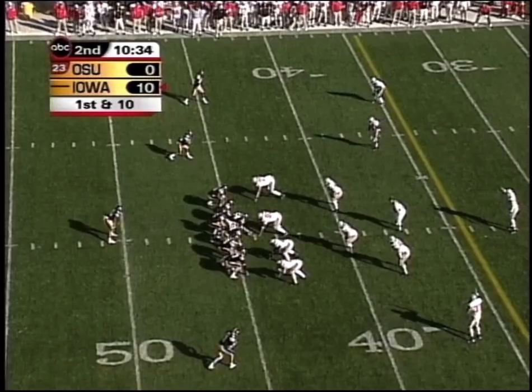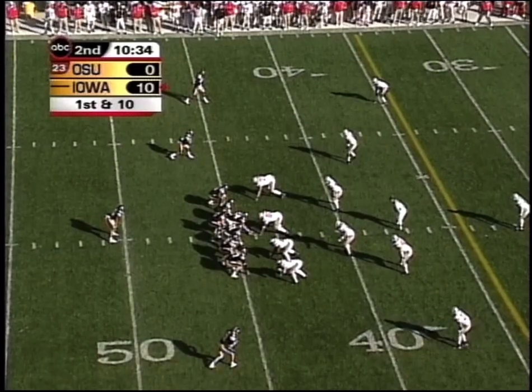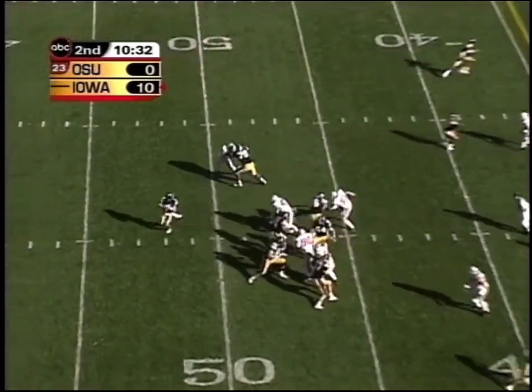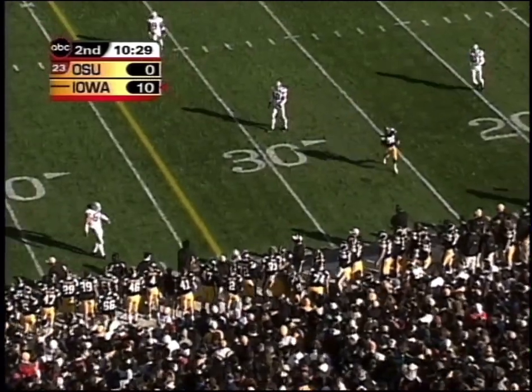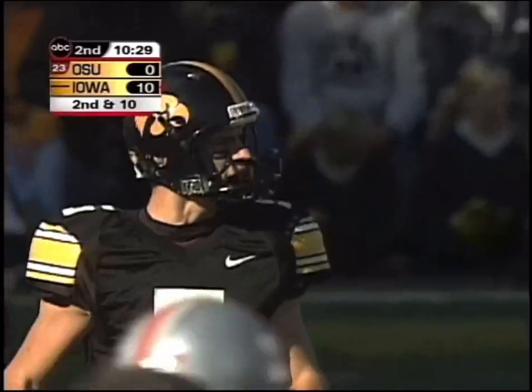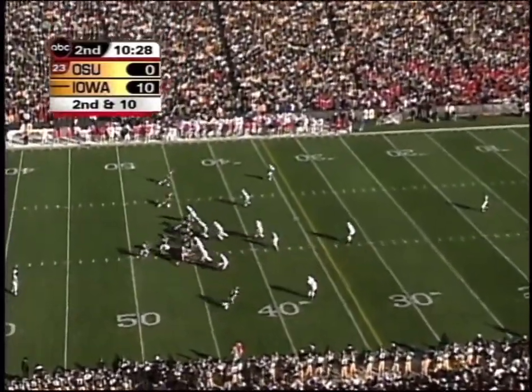Underwood, an advantage by wrapping his right arm and kind of catch up with him. Tate, here comes a blitz from Hawk. He got rid of it, and again did the wise thing to throw it out of bounds. Incomplete. To bundle up, but a cold week.